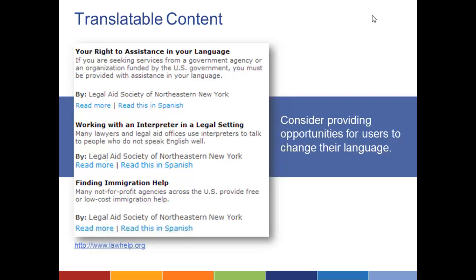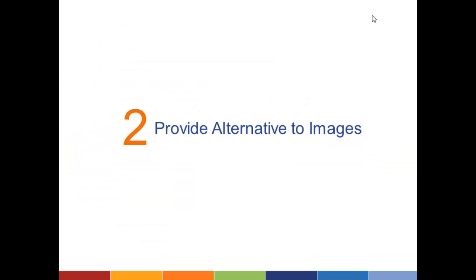The one last thing I wanted to talk about in this section is thinking about whether or not the language is easily translatable. So making it accessible to people who don't speak your language, so the ability to, for instance, as we're seeing here, read something in Spanish. So Rachel, it sounds like you've got stuff to add here.